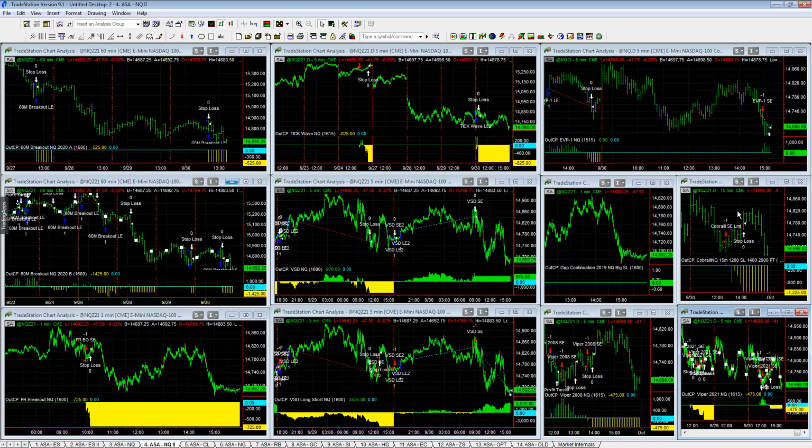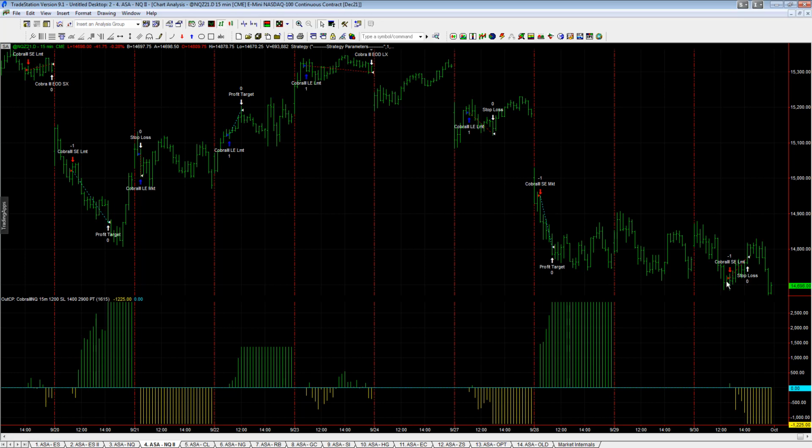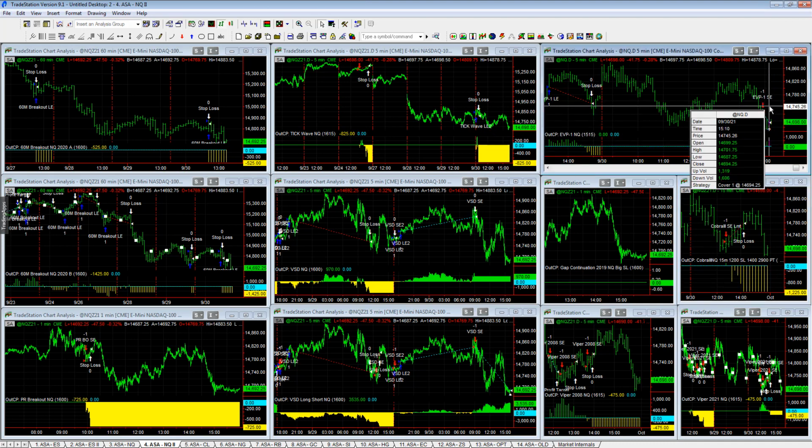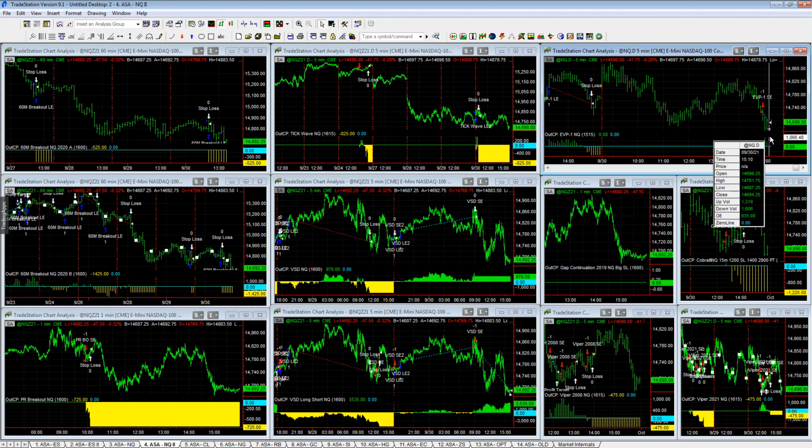Cobra 3, big stop loss, minus 1225. You would have needed over a $2,000 stop loss for this strategy, about a $2,200 stop loss. And then a small winner at the end of the day. What's the profit on this? Plus 635 on EVP1. Those are the trades on the day.